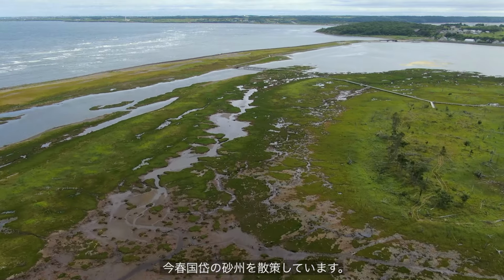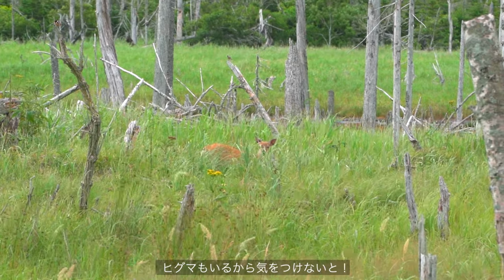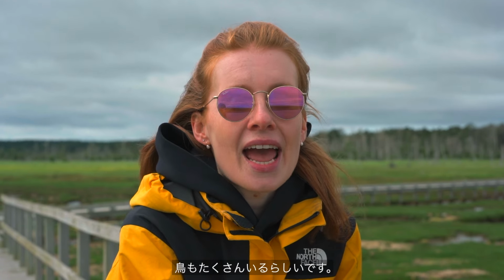So we are now at the Shunkunitai sandbar, and apparently you can see a lot of wildlife like foxes and maybe bears, so we have to be careful, and deer and a lot of birds. So I hope we can see something. Let's go!